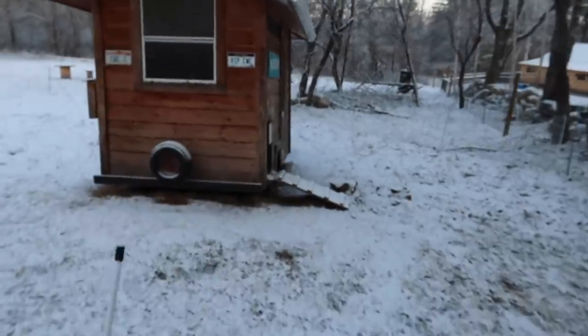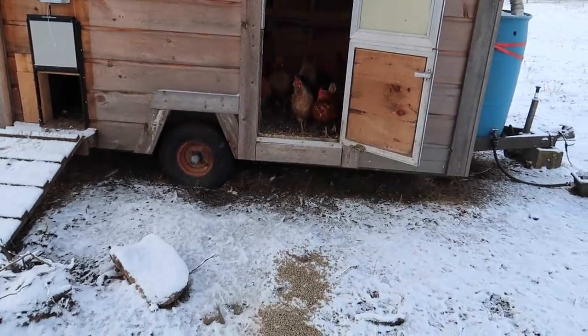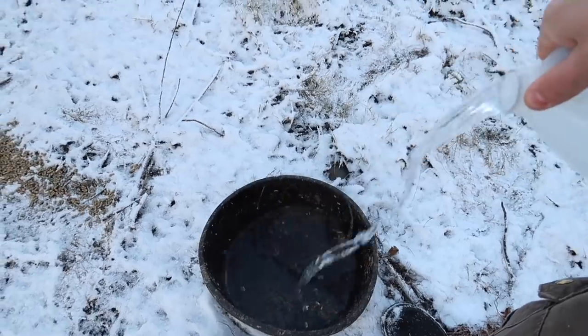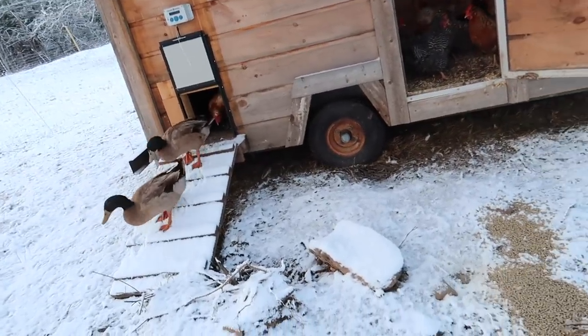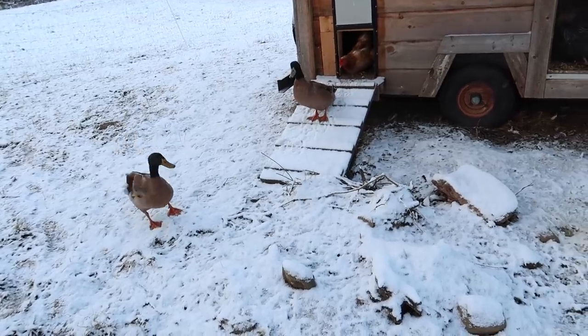The chickens don't always like to come out in the snow. Come on, guys. It's gonna be a long winter for you. They're like, yeah, we don't want to come out. Oh, here come the ducks. You guys want the water, don't you? I think we all just need time to get adjusted to this. It's been so nice, and it's like, bam, here you go, here's winter. We got the winter tires on just in time. We're gonna be needing those pretty soon.